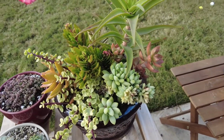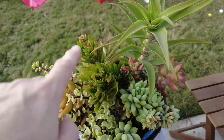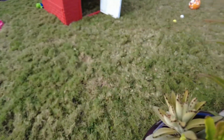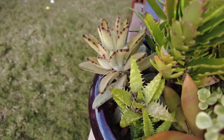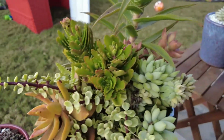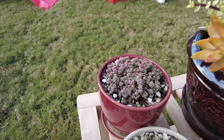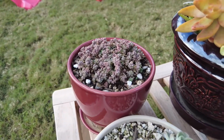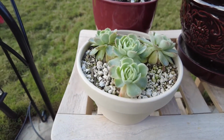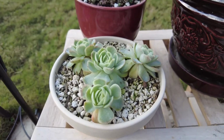Kalanchoes, Flaming Katy, Blossfeldiana, I think is what those are called. These guys will make a big old red cluster of flowers here, and some sedum growing out, climbing aloe. My little panda plant over there. And California Sunset sedum, I think is what that is. And then these elephant bushes are just going off. There's some Sedum dasyphyllum, Lilac Mound. And we got some Echeveria elegans, Mexican snowball. Those are kind of pretty.